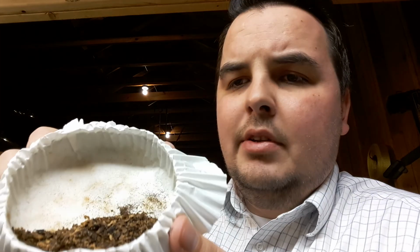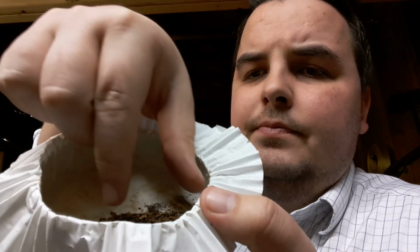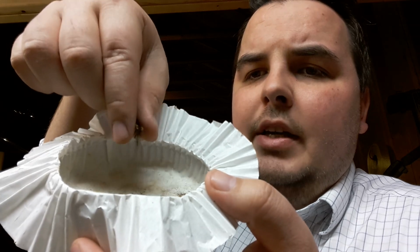Now, as far as presentation, it's got a nice fine cut to it. It comes quite dry. In fact, I'd say bone dry. At least this particular tin was, and the most recent tins that I've had are quite dry.